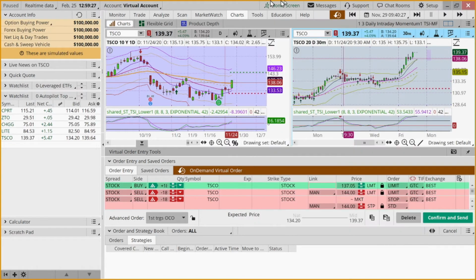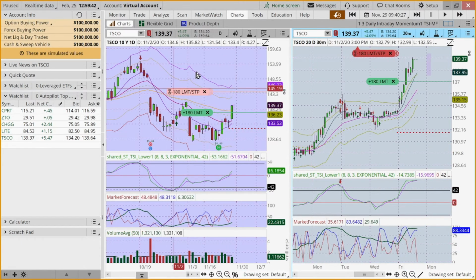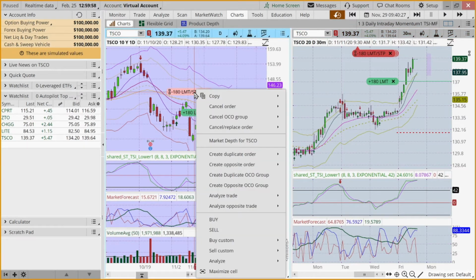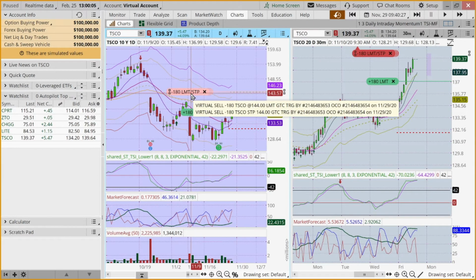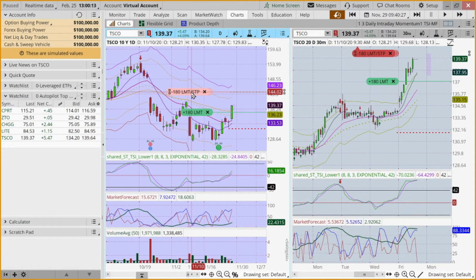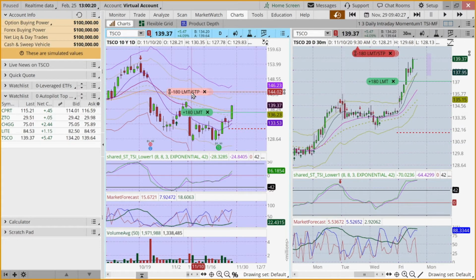Now, once I click confirm and send, the levels where I am expected to buy will show up. So here we go. Pop, send, and bang. Now something didn't function properly, and I'm going to have to check what that was. I know what happened. I can go up here, to this OCO. As you can see, the second OCO also triggered in at 144, so the stop didn't take.